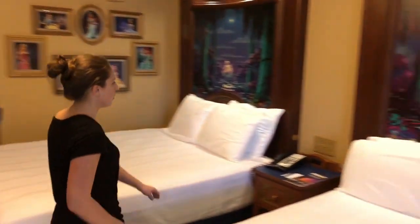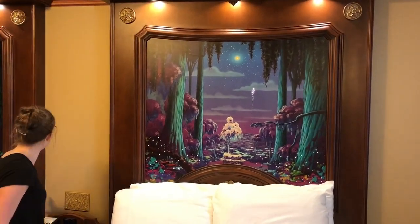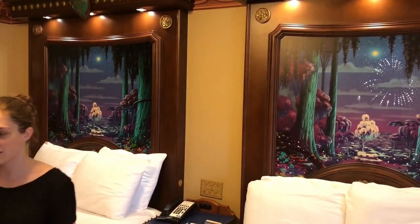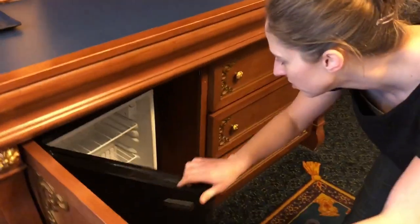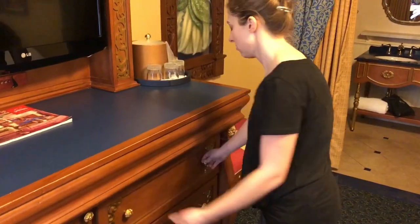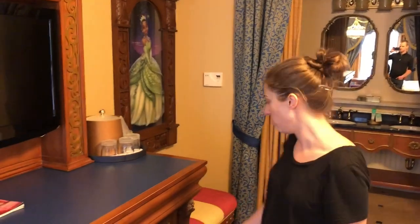Oh, the bed turned off. We also did turn the beds on. They sparkle. Pretty cool. Kind of like the headboards at Disneyland. And I'm assuming this is the fridge. Yep. Yes, we have a fridge. And 3 drawers. That's not a ton of space if you have a lot of people.